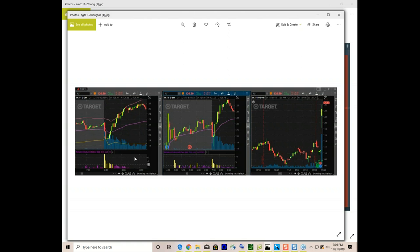So this is VWAP. I believe it's blue. I'm colorblind, so help me out if I'm wrong. But this is the VWAP, and these outer edges are two standard deviations. So it's called the daily value area.